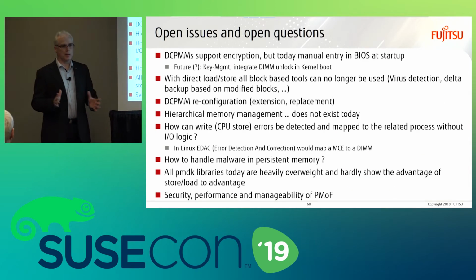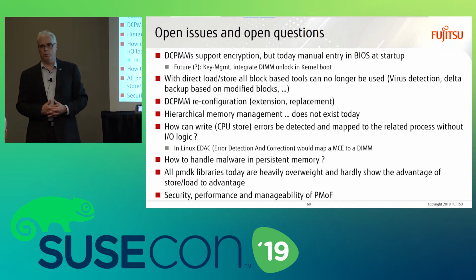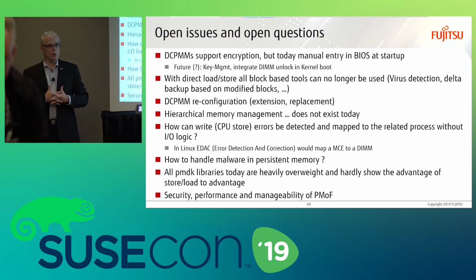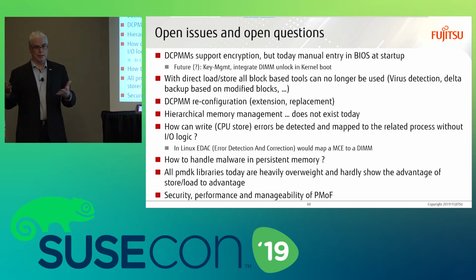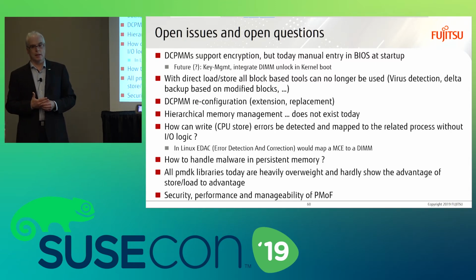So we have seen quite a couple of things are already possible and running, but there are also still a couple of open problems and issues. So first of all, modules have the capability to be encrypted, and this is heavily recommended, because you have to think, you now have your main memory sitting on this data. And if you power it off, the data of the main memory is still there. So if someone wants to look at your main memory, you can power off the machine, pull out the modules and try to look at the data.